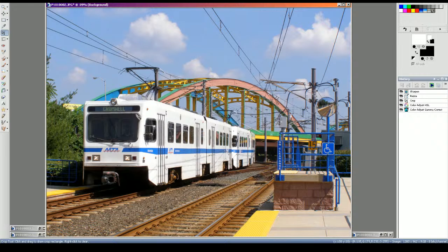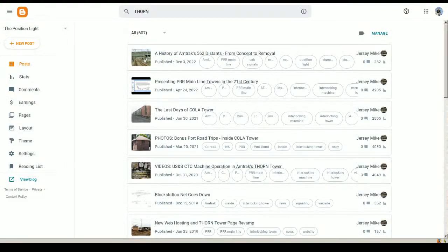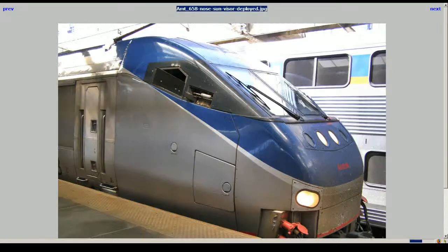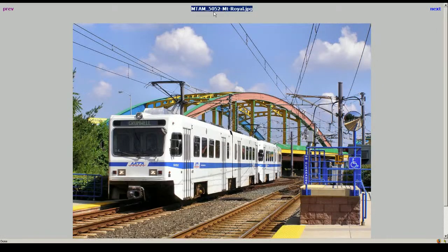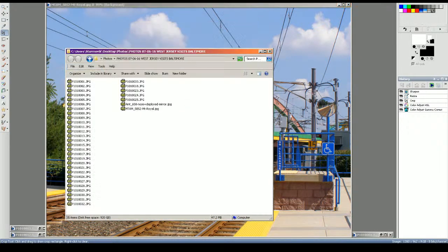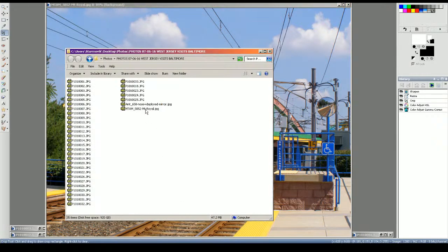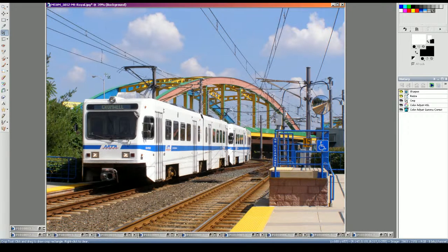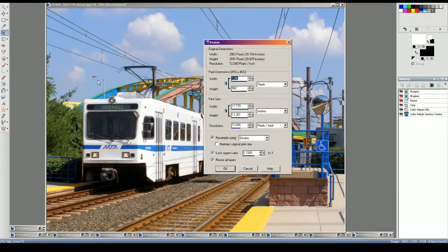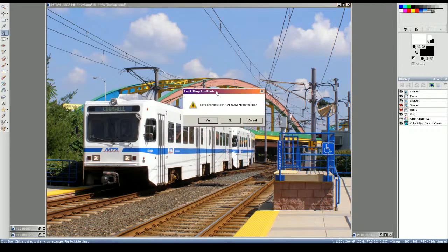So here we have number 5052 entering at Mount Royal. Technically, Maryland goes by MTA, but since there are so many other MTAs, I always tag it as the MTA Maryland or Maryland MTA. I think some people call it the Maryland MTA. I just do MTA Maryland. That's the best way to square the circle.